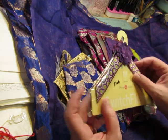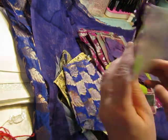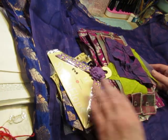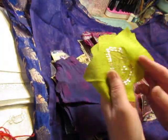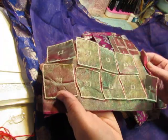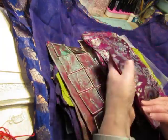Oh, this is for flip-flops. That's cool. They're called switch flops, so it must be you can switch these pieces out to match your outfit. Part of the garment. Aren't these so pretty? Oh, wow. It's iridescent. Oh my gosh.